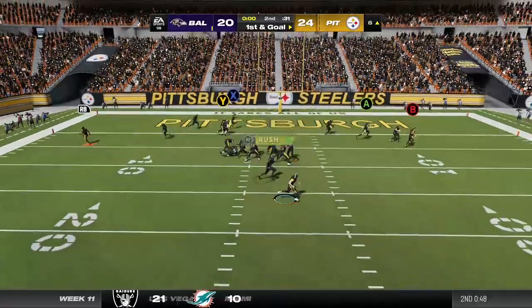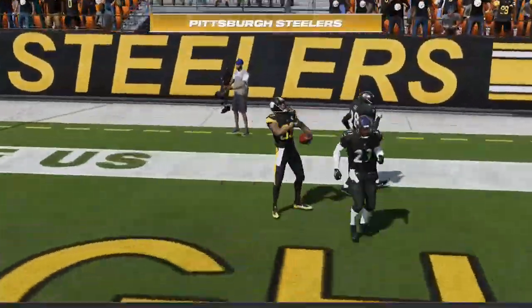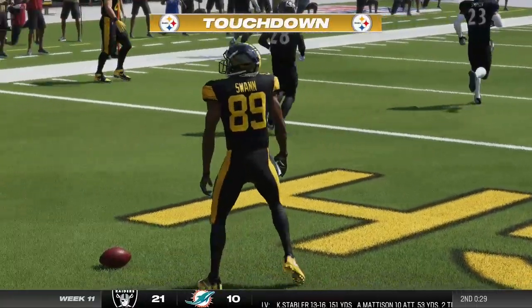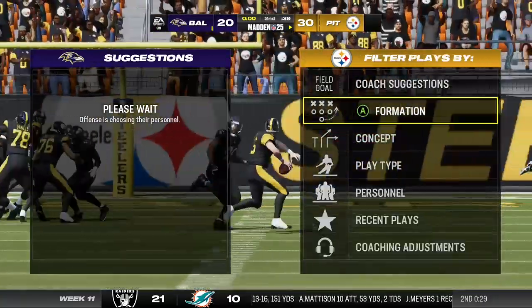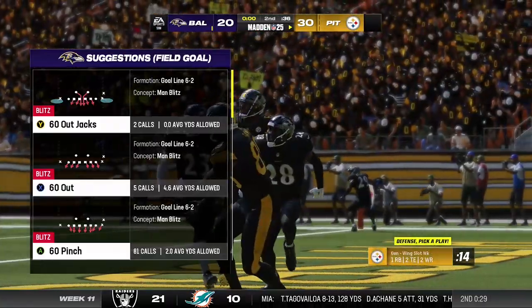Out of the gun, they'll look to throw. Got his man, it's caught for a Steelers touchdown. A great play there as time expires in the first half. And the Steelers will extend their lead on the final play of the half.